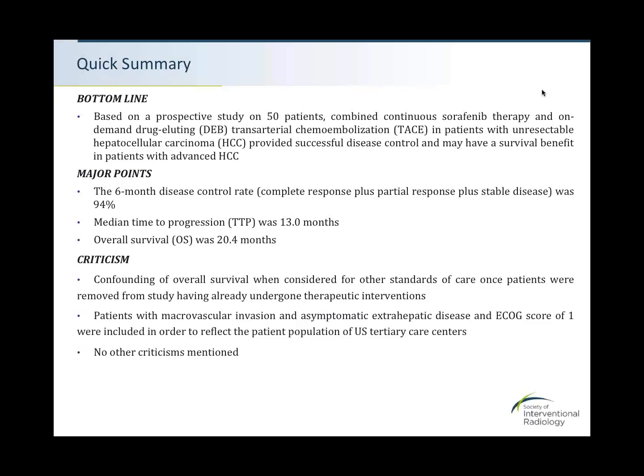So the summary: this study contained 50 patients in which they combined continuous sorafenib therapy and on-demand drug-eluting transarterial chemoembolization, or TACE, in patients with unresectable HCC. It provided successful disease control and may have a survival benefit in patients with advanced hepatocellular carcinoma.